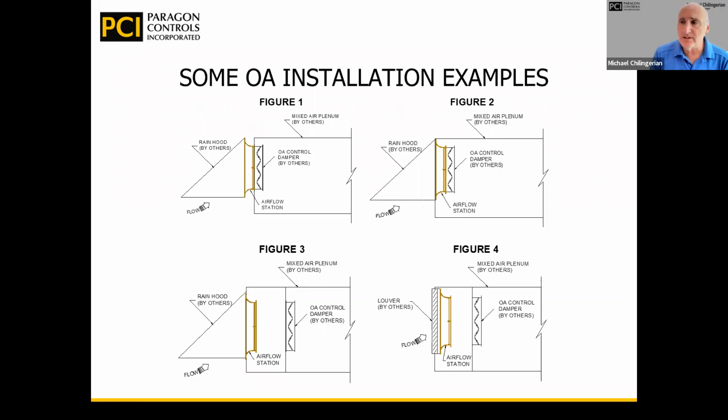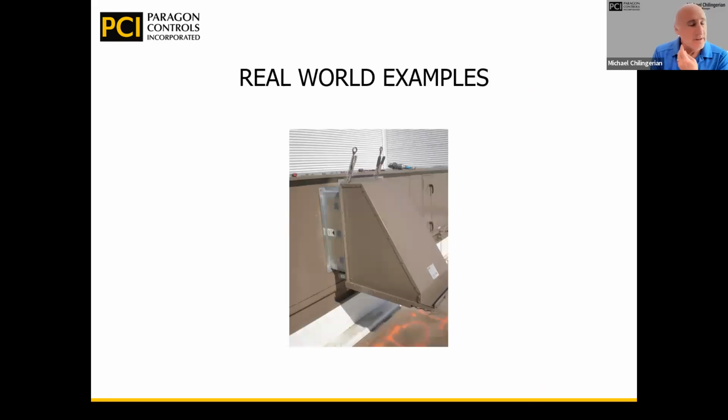We offer many solutions in our catalogs, and we show a number of different diagrams on how we can do things. Here's a real world example. This happens to be a retrofit where somebody had a unit and wanted to add outside airflow measurement. We told them, take the hood off and give us the dimensions for the flanges. We'll make the airflow station the same size as your damper, but the flanges will be the same size as your hood flanges. They took off the hood, we built the airflow station, and they were able to bolt the hood back on.